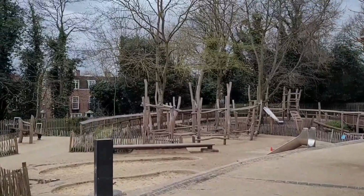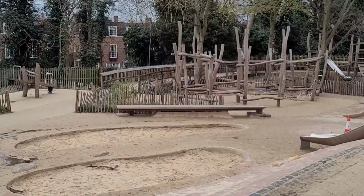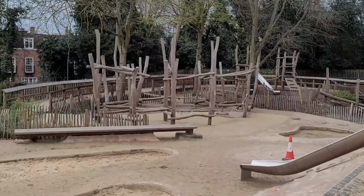As you can see, as an adventure playground, it's pretty big and something to keep everyone entertained. Oh, by the way, did I mention it's free as well? Yes, no money.